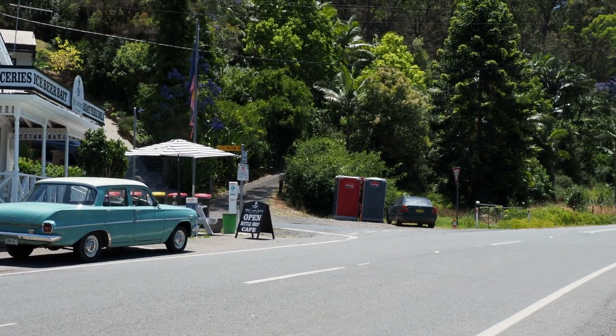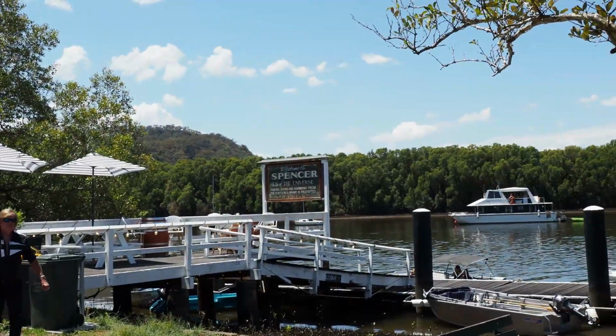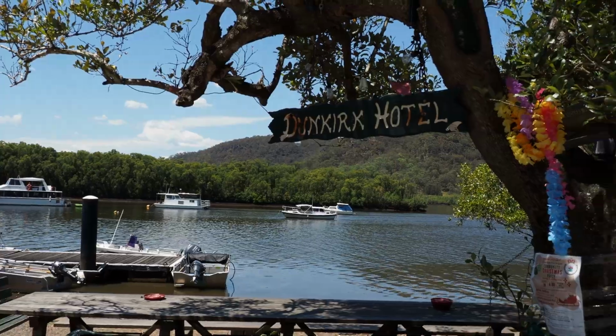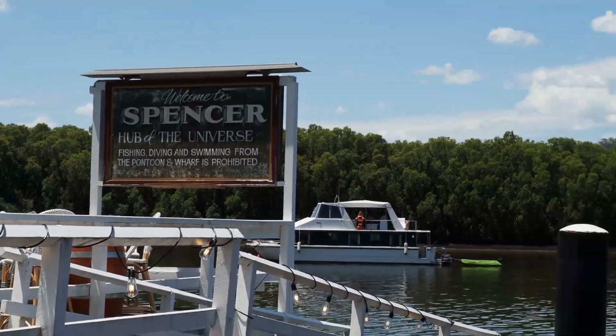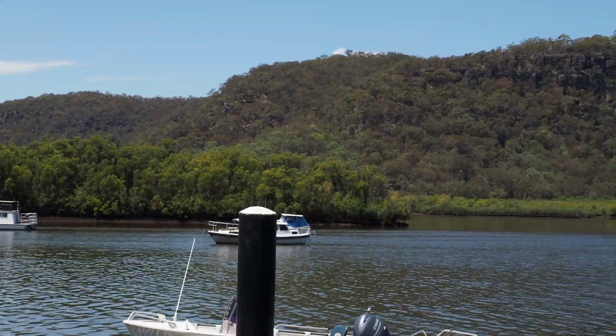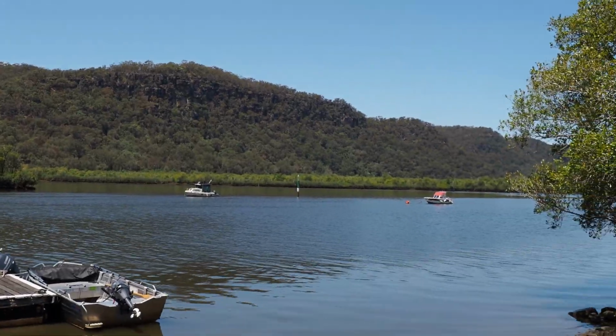It hasn't been a very interesting road until just here. I came across this little hub. Beautiful cafe, had a coffee there, looking at this view. I came here from the north of Sydney on a winding road. The Hawkesbury River is a huge river used a lot for pleasure craft.